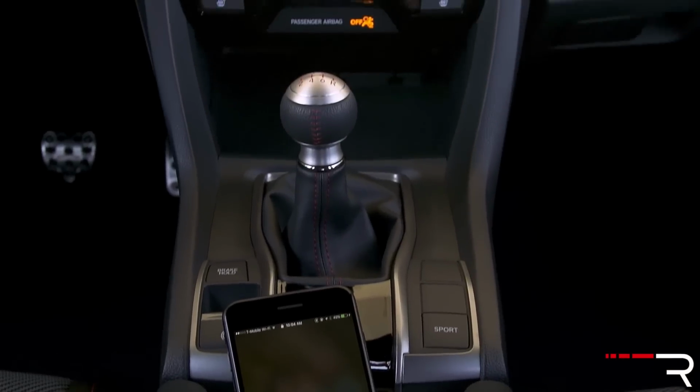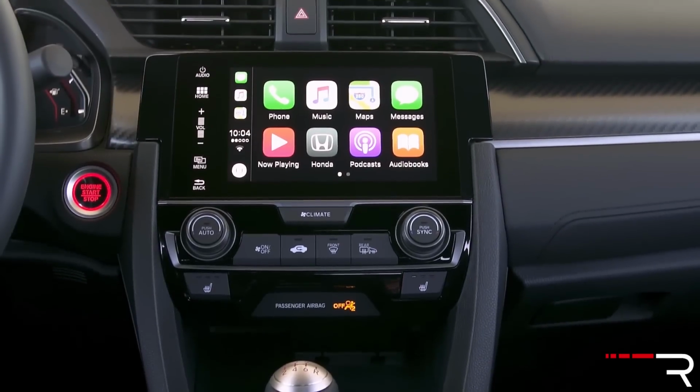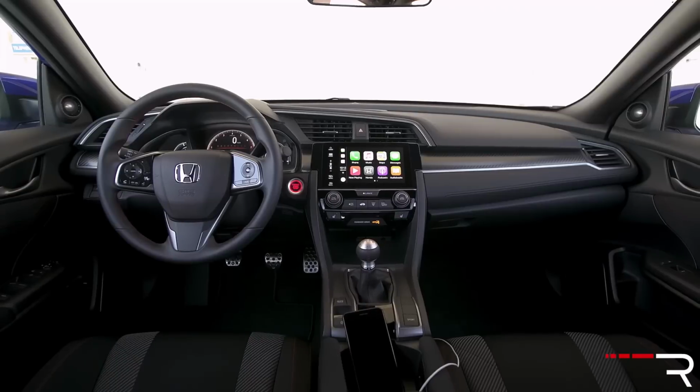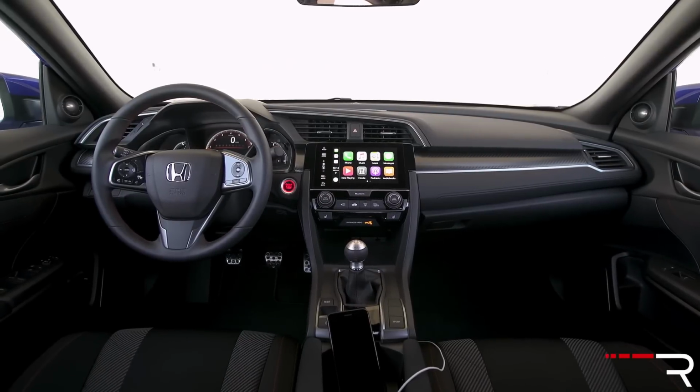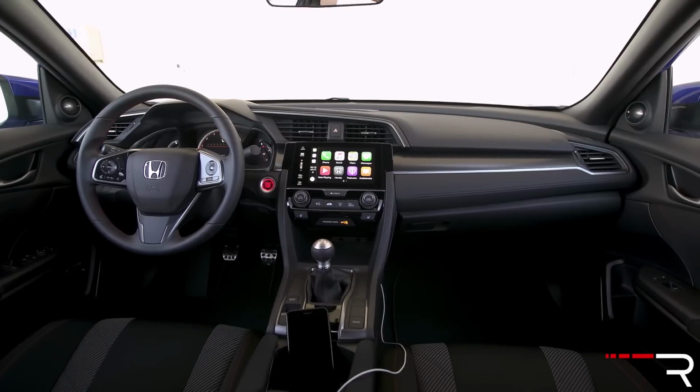Instead, if you want nav, you have to plug in your phone and use Apple CarPlay or Android Auto, which is nice. It's probably what a lot of people are doing anyways. But keep in mind, if you don't have cell service, you're not going to have that navigation function. So it's a little weird to me how Honda didn't include nav. At least they gave you the premium audio system. This is 450 watts, 10 speakers. It's not branded, it's just a Honda premium sound.